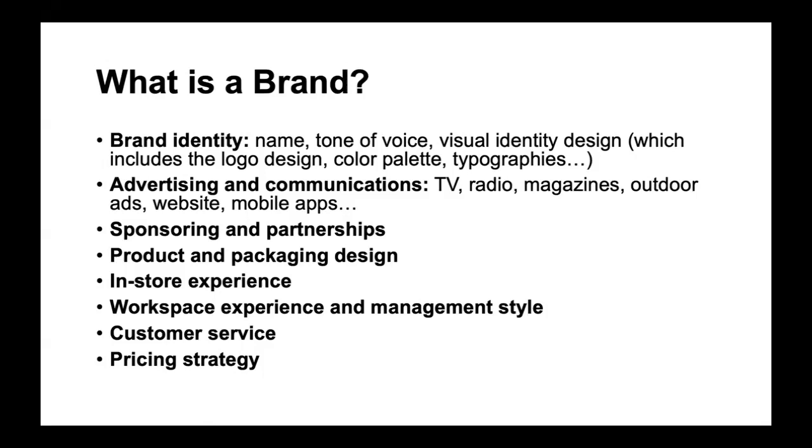So a brand is also where they communicate, how they advertise. If it's some of the older brands that know their audience are watching TV, it's going to be on TV or radio. Some places just sort of splash it everywhere, hoping that something will stick, and some stick strictly to social media because they know that's where their audience is.